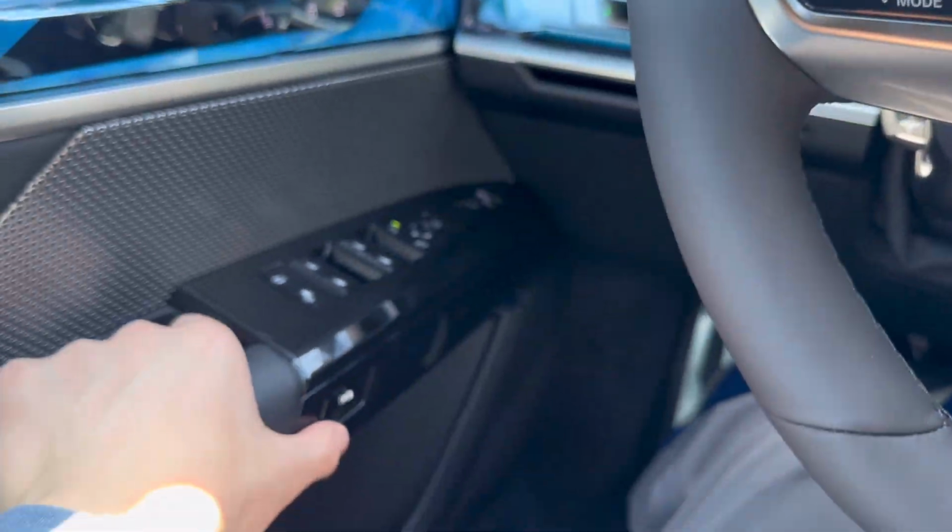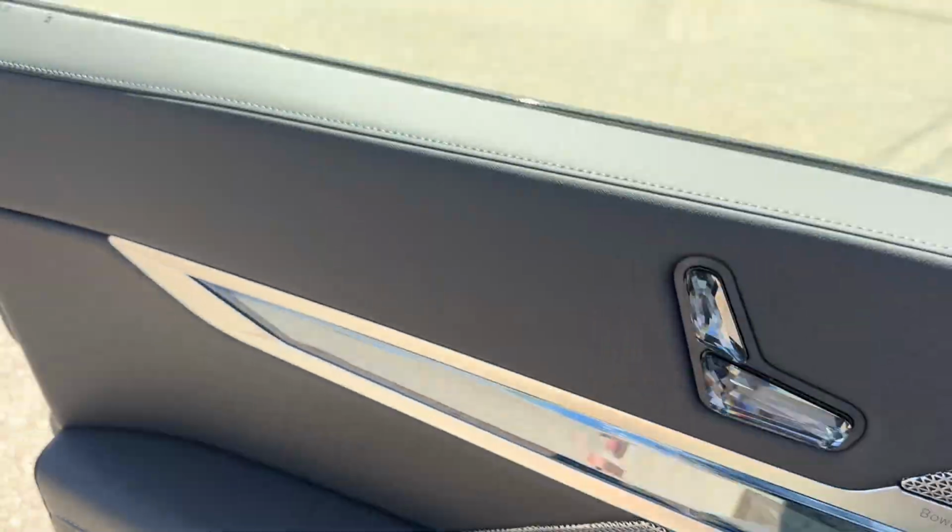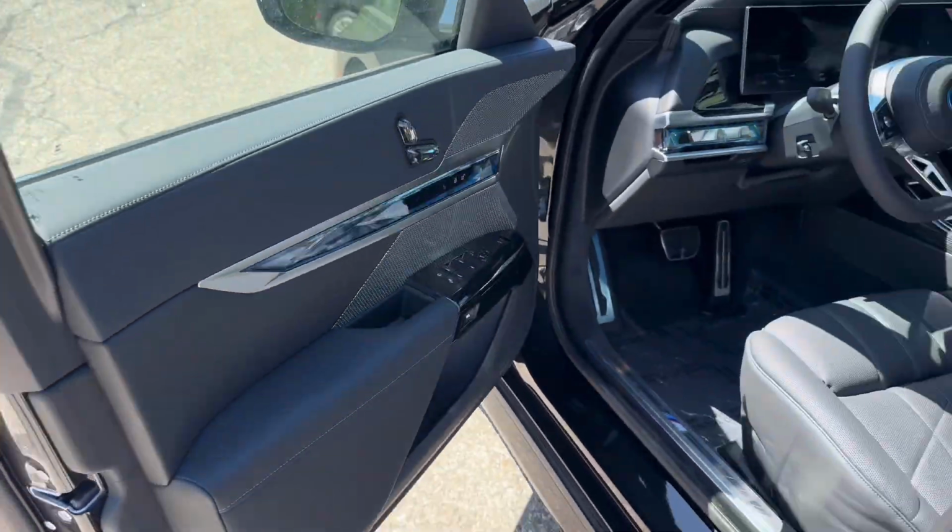But I don't know about you, I am ready to get this BMW i7 out on the road. So let's go ahead and wrap up this brief tour and take this for a drive.